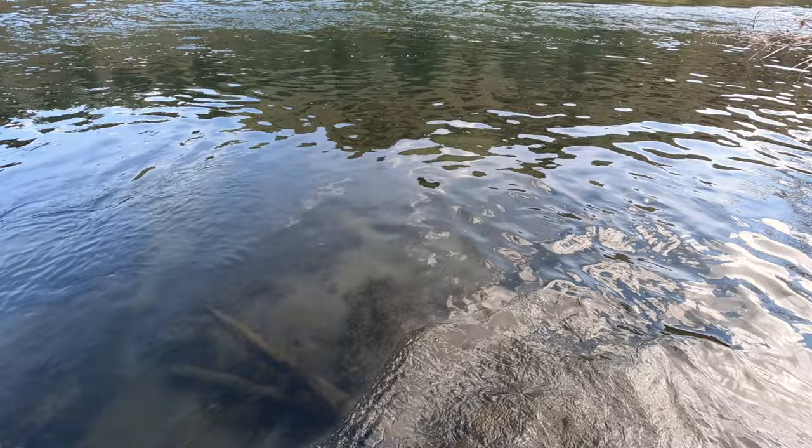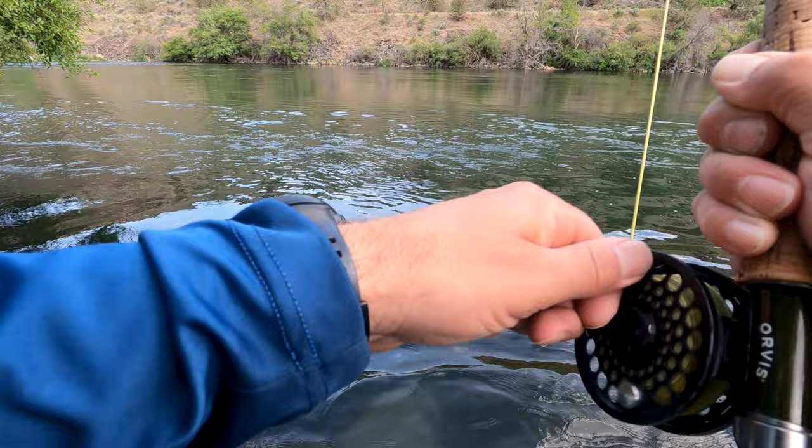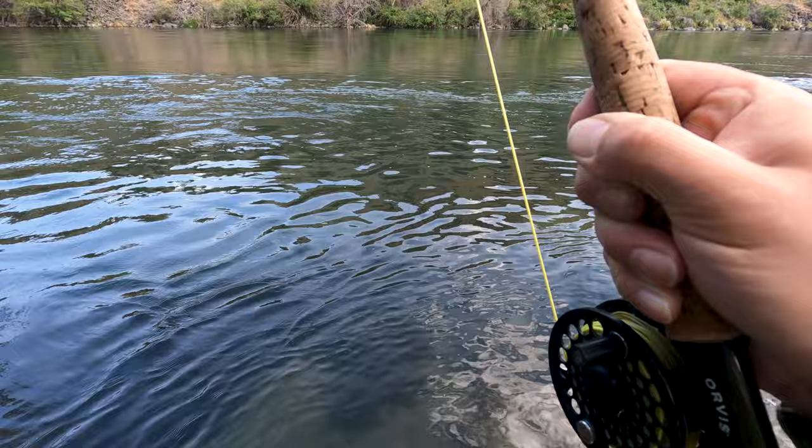All right, spot your landing. Yes, a nice spot right over here. This should do nicely. Let's get you in the net. What do you say? Here we go. You're coming in.